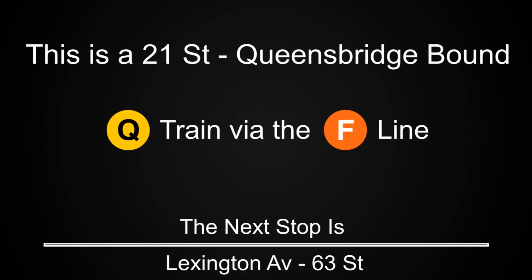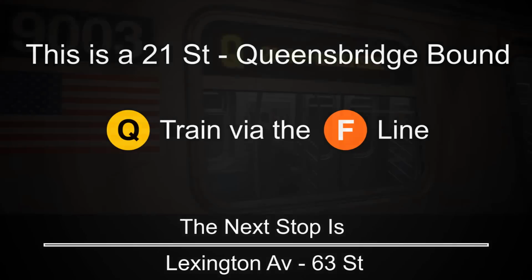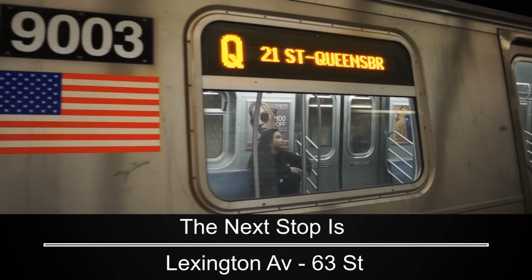This is a 21st Street Queensbridge Bound Q train via the F line. The next stop is Lexington Avenue, 63rd Street.